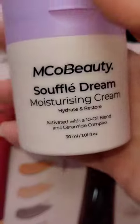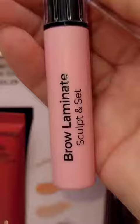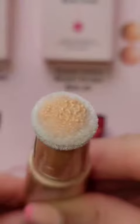The Souffle Dream Moisturising Cream is like a cloud of hydration for your skin. Brows are on fleek with the Brow Laminate Sculpt Set. And the Hair and Brow Magic Wand is legit magic. For lips that speak volumes, the Liplights Shine Gloss is what you need. And let's not forget the Highlight and Glow Beauty Wand, which is perfect for highlights anywhere you'd like.